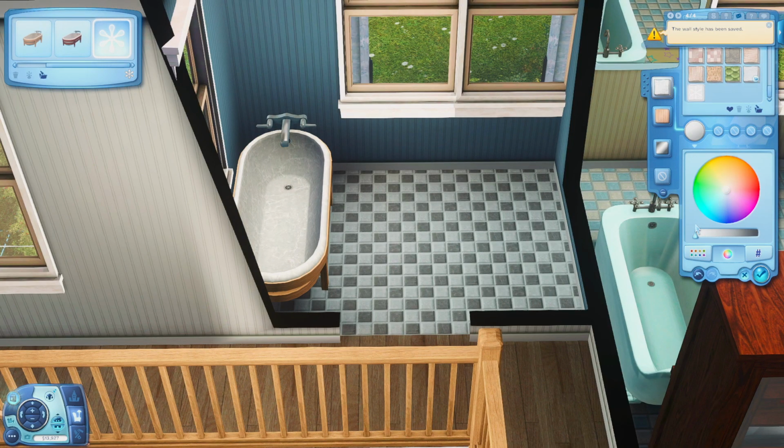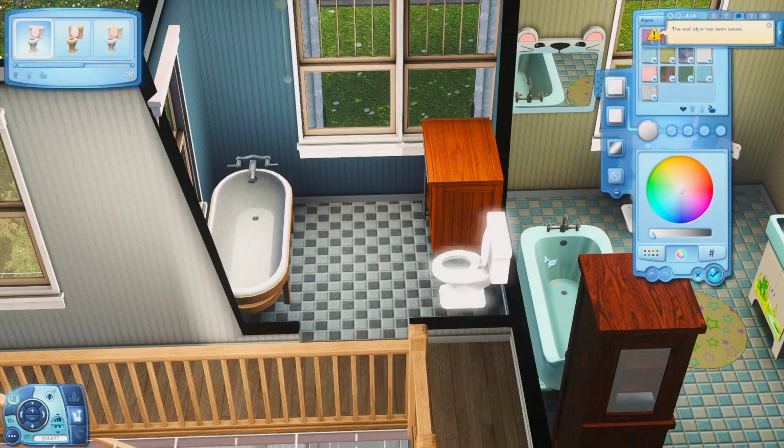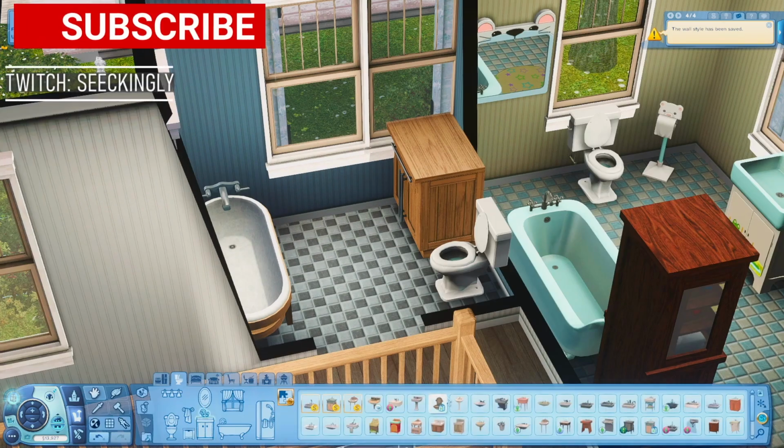And then moving on over here, we have the other bathroom. So I used the Bayside counters again, and then I put a toilet, and I also put a tub. I think that tub comes from the Bayside set as well. But that's pretty much it for this build, y'all.